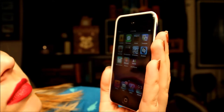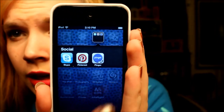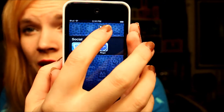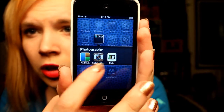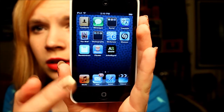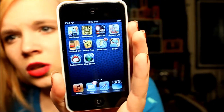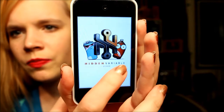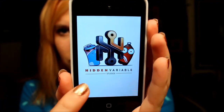In this social category, I have Skype, Pinterest, and Pinger, the texting app I use when I don't have my phone. In this one, I have all of my photography editing apps from when I used Instagram on my iPod, but I don't anymore. And then over here I have all my games. So I use Temple Run and Bagot. Bagot was like the best game ever, and I kind of fell out of using it, but I absolutely love this game, so I'll show you real fast.